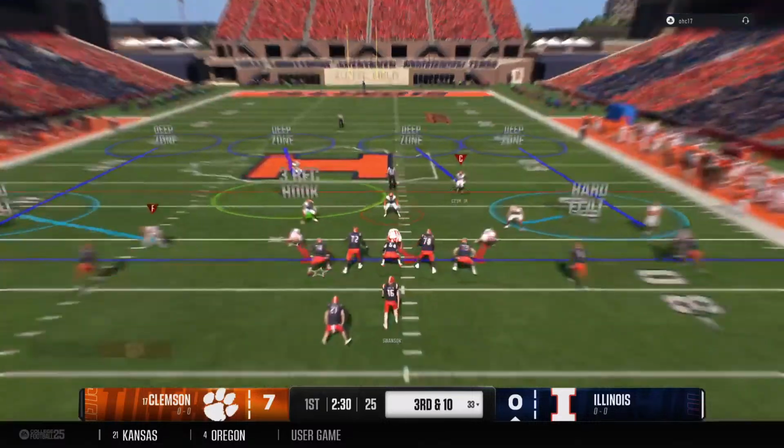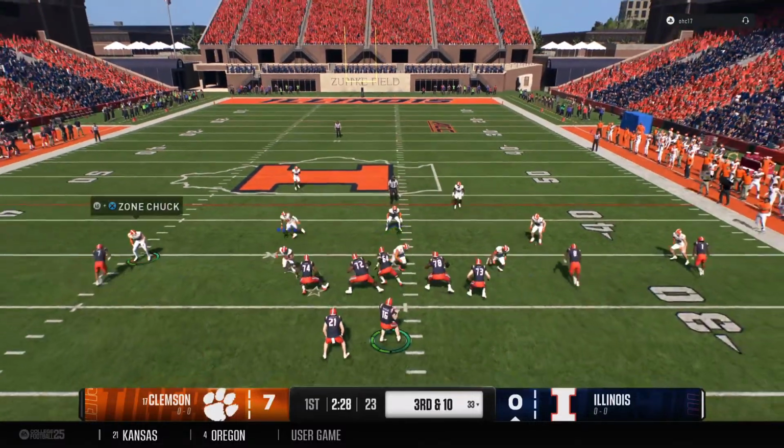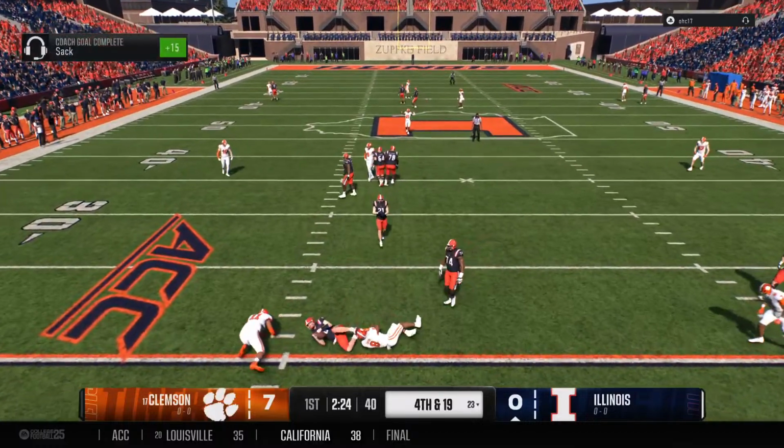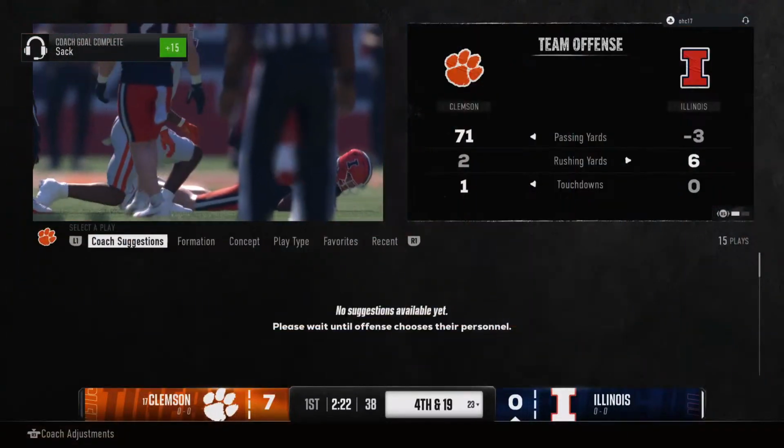A 3rd and long coming up here. Dropping back, it's Swanson. The pressure coming. And he can't escape, and down he goes.